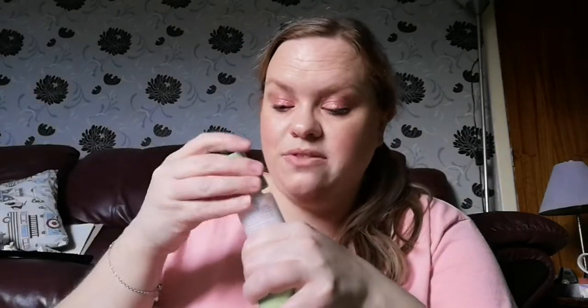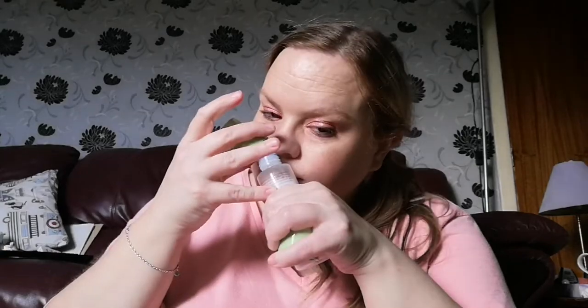Now, who doesn't want that? It smells divine. It's just got a light scent to it. I don't want to spray it because I've just sprayed that one, but I love it. Love it, love it, love it. Now, the first time I ever picked this up and tried it was when I was down at my best friend Emily's in York. I think I got it in Marks and Spencer. Yeah, that's what it was.